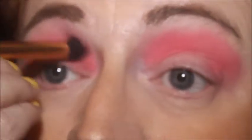I just basically want to blend it. I don't want to lose the actual pigmentation of it. Because although it's a bubblegum pink and it's really not the shade for me, I do actually like it. But obviously we need to blend it. Really looks nice in the crease, which I would never think to use myself.